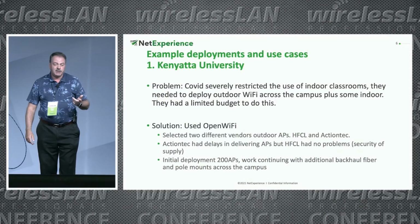I've got three examples I'll just quickly talk about. Again, they're not going to be super impressive in terms of the number of APs, but if you could just put that to one side for a second and just think about what the problem was. Why did people choose open Wi-Fi? So we did a deployment at Kenyatta University in Kenya.